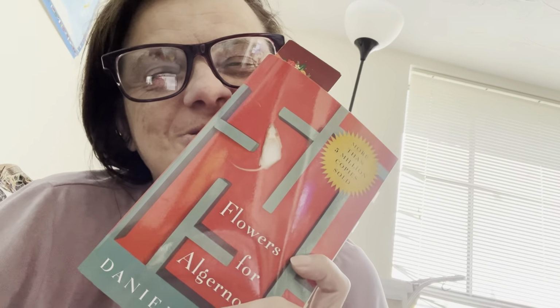I love this book so much. This is a classic. Now, this is a book that, yeah, it's easy, and you understand it. It's just, you feel for Charlie. You feel for Algernon. Yeah, I love it. This is so sad.